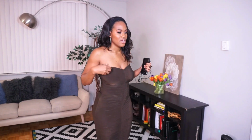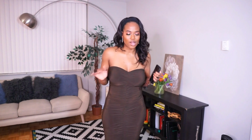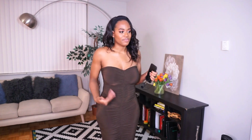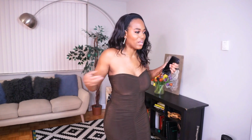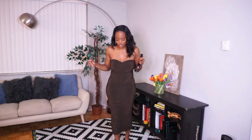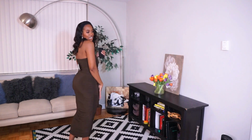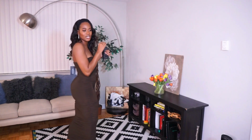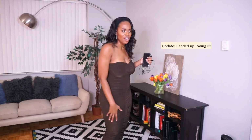I don't know if it's the color that's throwing me off, because it's a rich brown color, and I really love this whole trend of brown on brown skin. But I feel like this may be, I don't know, I don't like it. I don't know why. It's ruching all the way to the bottom. It definitely accentuates the curves, and I think in a good way. Maybe it's not the dress. Maybe it's the color. I don't know what it is. Because the dress is nice. I'm just not feeling it on me.